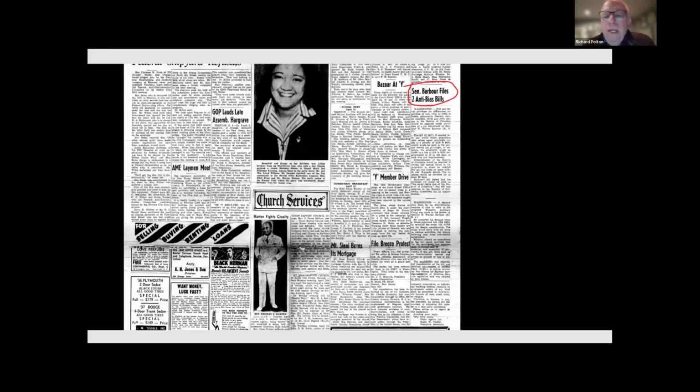This article in the Newark Herald, New Jersey's African American paper, is about the coverage of Barbour's efforts for anti-lynching legislation, and additionally for ending segregation of public accommodations in the nation's capital.